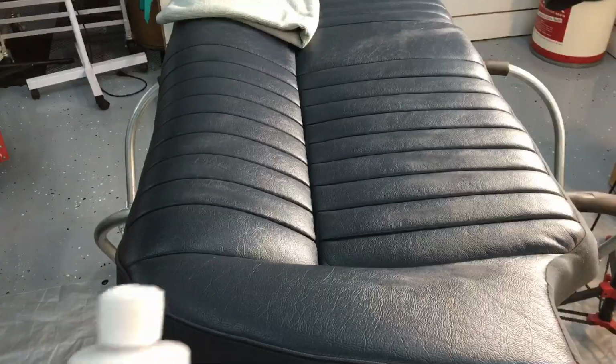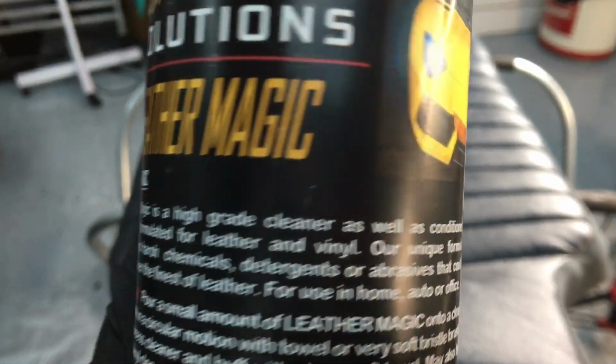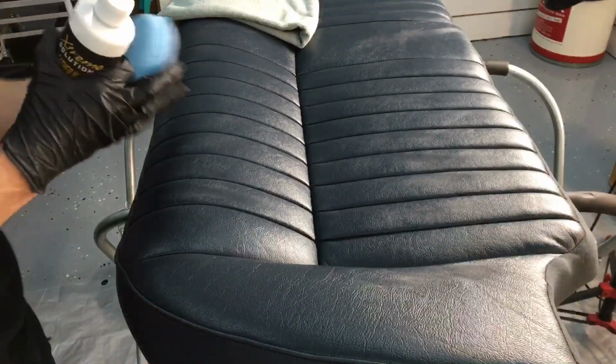When it comes to leather, I have a leather seat. It's been sitting out for quite some time. It has a buildup from whatever Mother Nature can throw at it. Plus, the sun's been really harsh on it. It needs to be conditioned and cleaned at the same time. So that's when we'll reach for the Leather Magic. That's what we have here, and it is a cleaner along with being a conditioner.